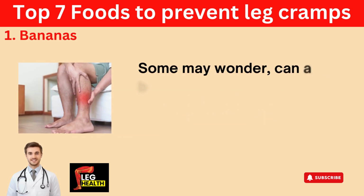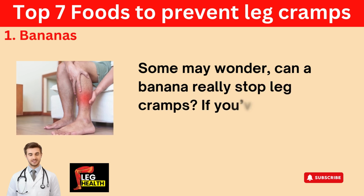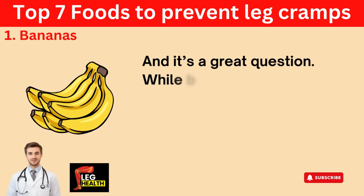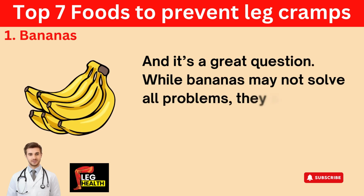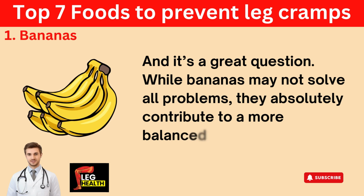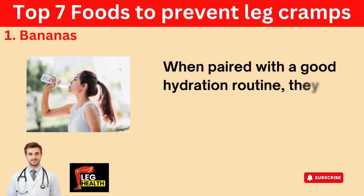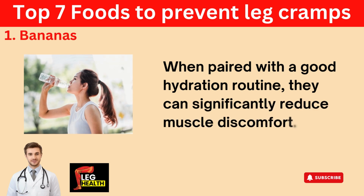Some may wonder, can a banana really stop leg cramps? If you've ever asked that, you're not alone, and it's a great question. While bananas may not solve all problems, they absolutely contribute to a more balanced electrolyte profile. And when paired with a good hydration routine, they can significantly reduce muscle discomfort.